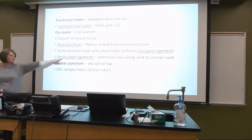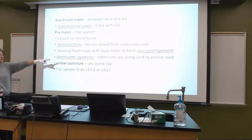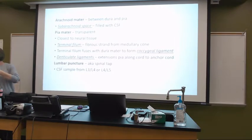Denticulate ligaments. Dent, like dentist, so they look like teeth. They are going to be extensions along the cord. They're going to actually attach to the bone so that we get an anchoring of the spinal cord. Because just like for the brain, we don't want the brain freely moving around in the skull, bouncing to the sides, and basically we would stay in a permanent concussion. We do not want the same thing for the spinal cord. We want it to be anchored and cushioned, which is what the meninges and the spinal fluid are going to do. It's going to offer some cushioning.